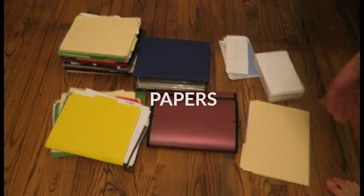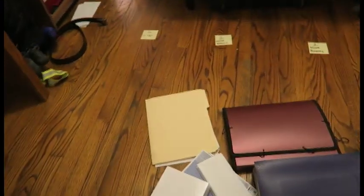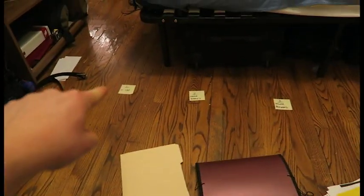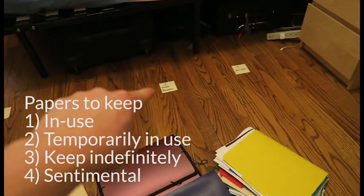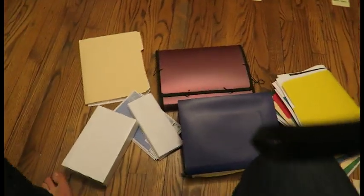Category 3 is papers. I've got everything out in front of me now. I've made 4 different piles here, categories. This one is for in use. This one is for things that are needed temporarily. These things are needed permanently. That's for sentimental stuff. And I'm gonna work through it all right here, right now.